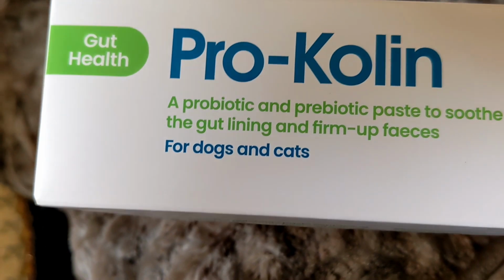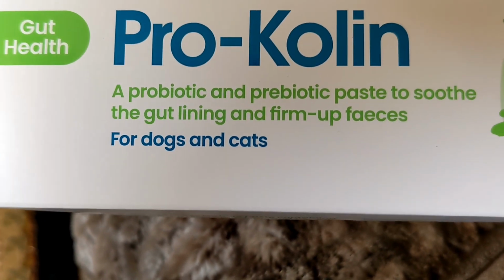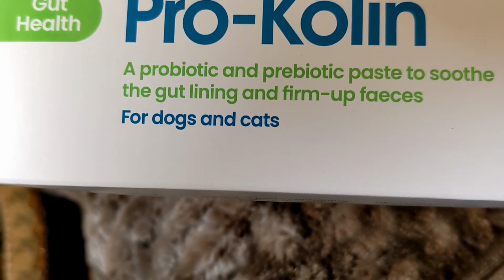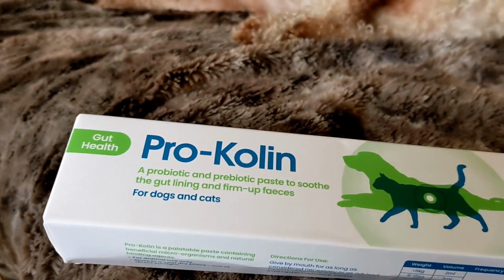So Procholine. And as you can see, it's a probiotic and a prebiotic paste to soothe the gut lining and firm up feces. Now, this is absolutely brilliant. So it's a natural product. So it's a clay.